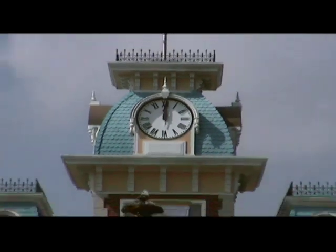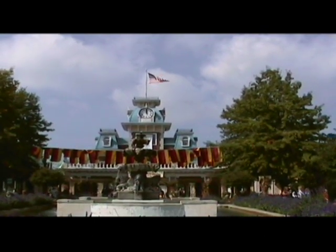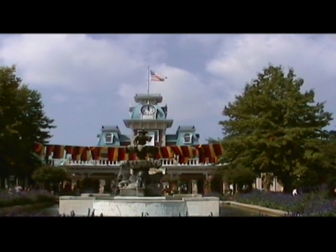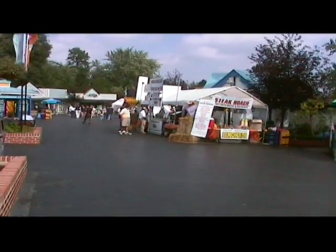And they did a really good job of decorating the park, and you see some of the bunting and banners that they put into the park here. There was also quite a bit of fall theming, pumpkins and corn stalks and all that throughout the park as well. True, because right after this they usually had their Halloween events as well.